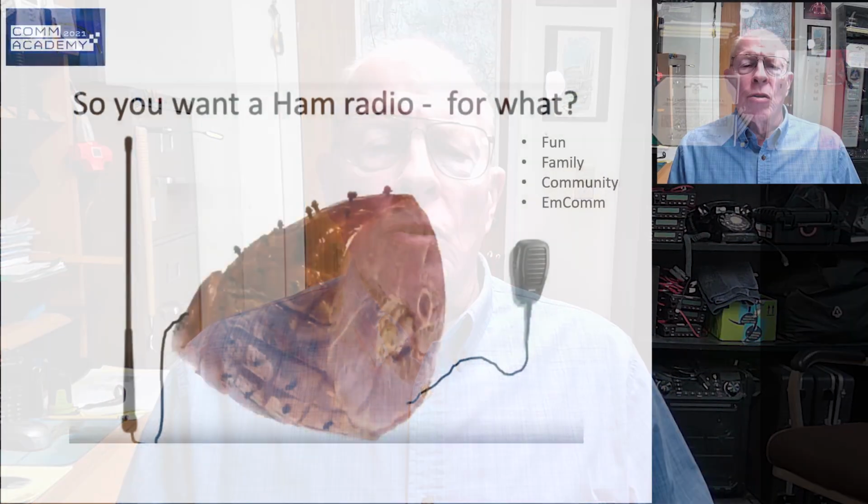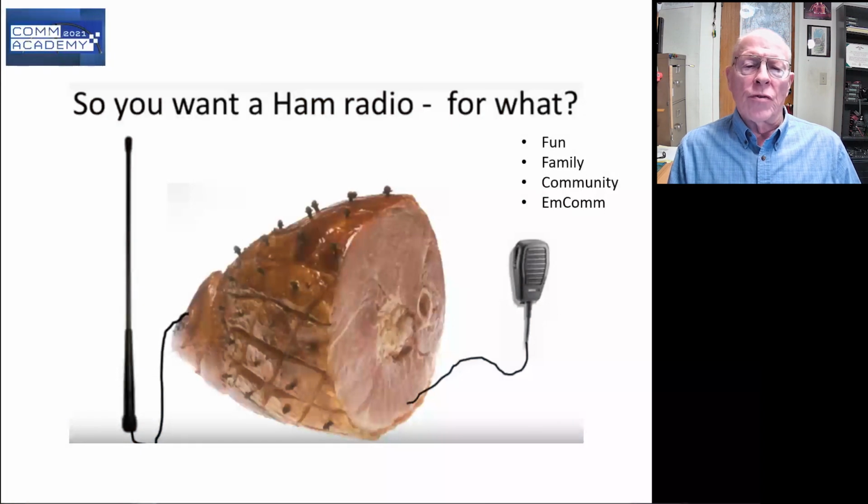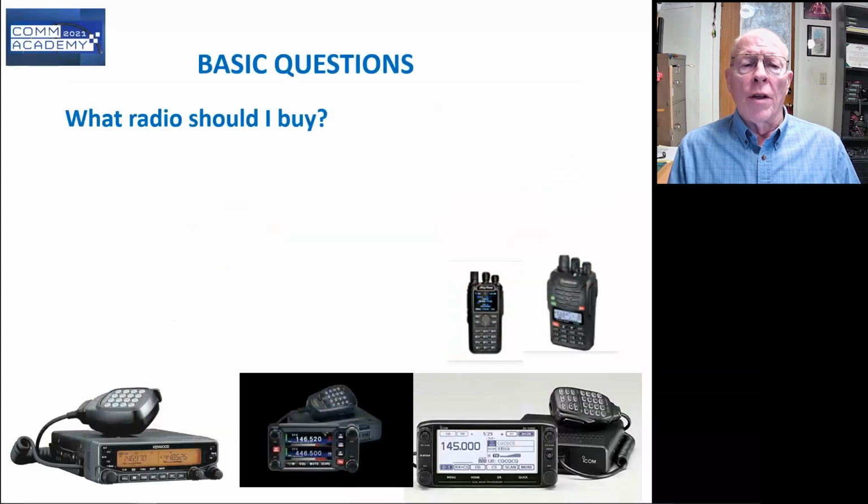But what do you want your radio for? You can use it for a lot of things: fun, family, community, and emergency communications. In the emergency communications arena, we've had an explosive growth, at least in our area in Western Washington, of new amateur operators. And the primary motivator for them is to get their licenses to do some kind of emergency communications support. So we're going to be focusing on that.